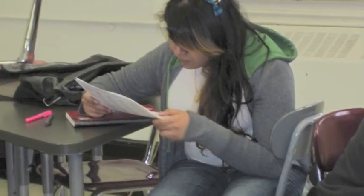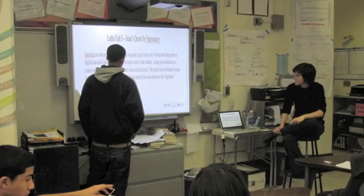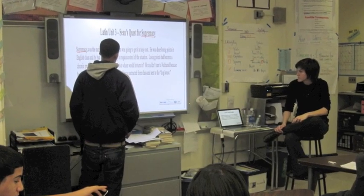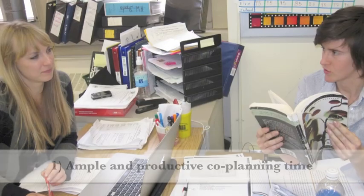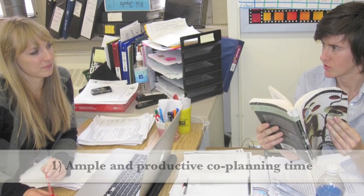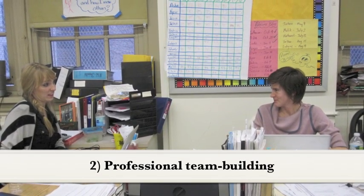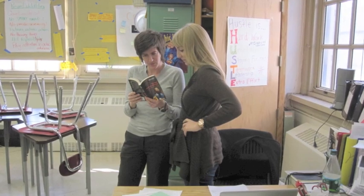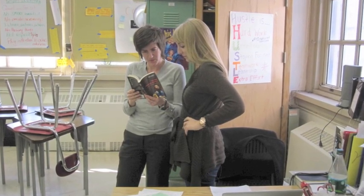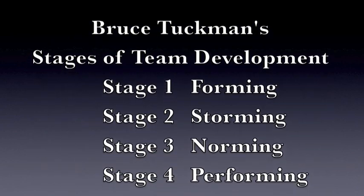As a teacher with multiple years' experience in the co-taught classroom, Erin isolated the two keys to creating a successful co-teaching relationship. One, ample and productive co-planning time, and two, professional team building to help guide that planning time. So we are using Bruce Tuckman's model of effective team building to steer our planning sessions. The model consists of 4 basic steps: forming, storming, norming, and performing.